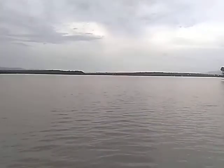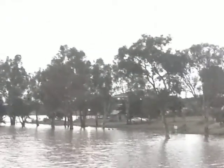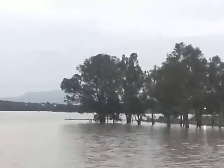I'm going to try to zoom out because this is a big lake now. I mean, when it's full of water. There you go. You can see some of the lights. Can't see them all. You can see some of them. But there's the lodge. A lot of the trees, probably 30 trees out in the water.